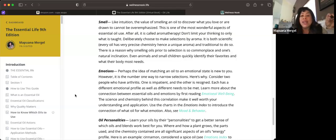So in other words, it might not make sense to use eucalyptus on an inflamed ankle injury. But maybe you smelled it and you're like, I'm going to use that anyways. And you put it on and you're like, whoa, it worked. Well, you know why? Because eucalyptus has anti-inflammatory properties. It's not the top property, but it is an anti-inflammatory.